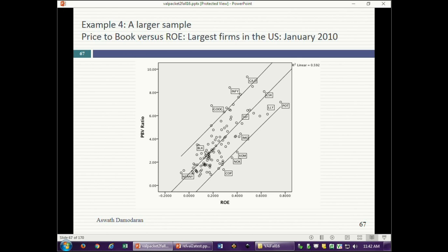So here's my first question. If I'm looking for overvalued stocks in this graph, are they going to be the ones that fall above the line or below the line? They're going to be the ones that fall above the line. And I'll tell you which three came out. It was Google, Infosys, and Gilead Systems.